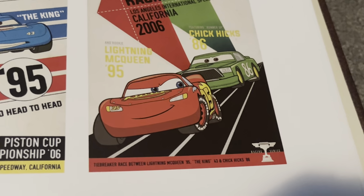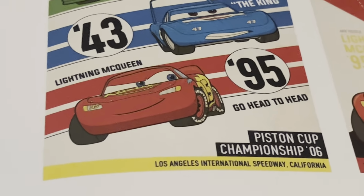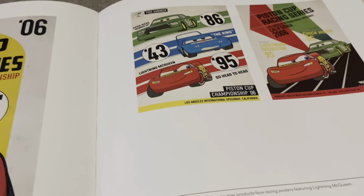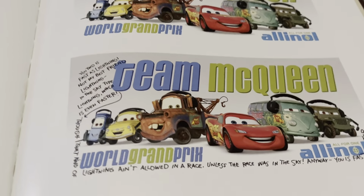2006, LA. Something I find interesting is they say the summer. Which is interesting because why would the Piston Cup be ending in the summer? The normal NASCAR season ends in November. So I guess they don't follow the same schedule.